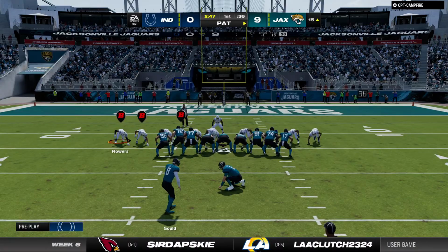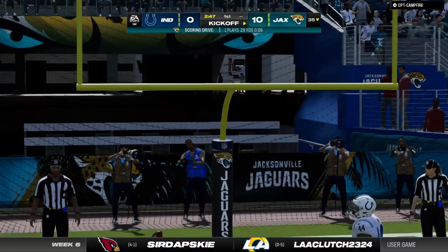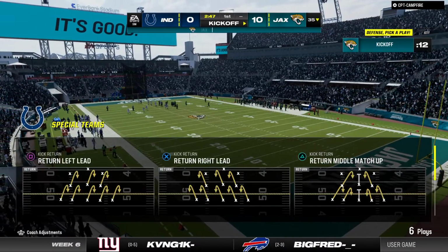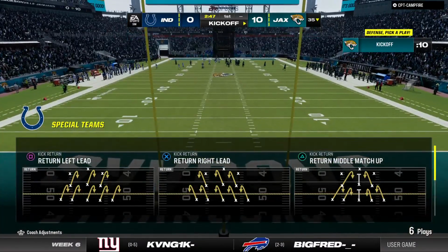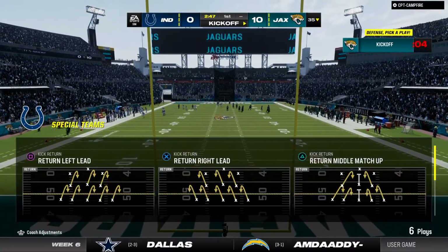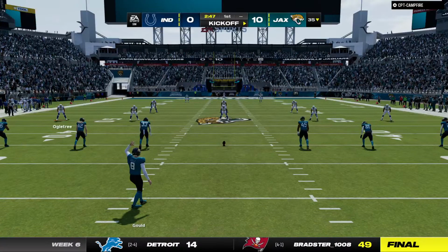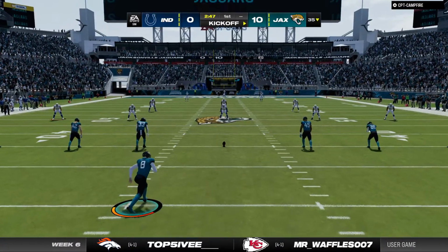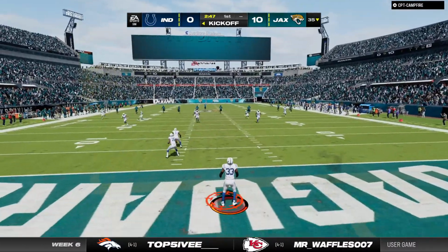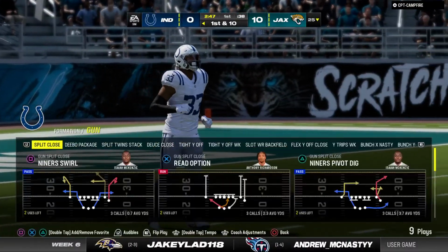Robbie Gould on for the extra point. He's got it, and now it's a 10-0 lead here in the opening quarter. So an early 10-0 lead for him now as they kick it away. And he'll elect not to run with it, and a fair catch on the kickoff will move the ball to the 25.